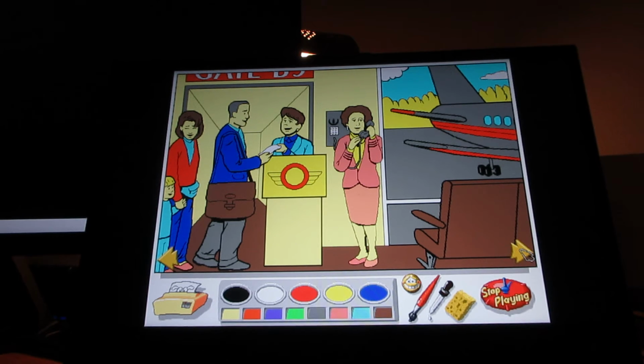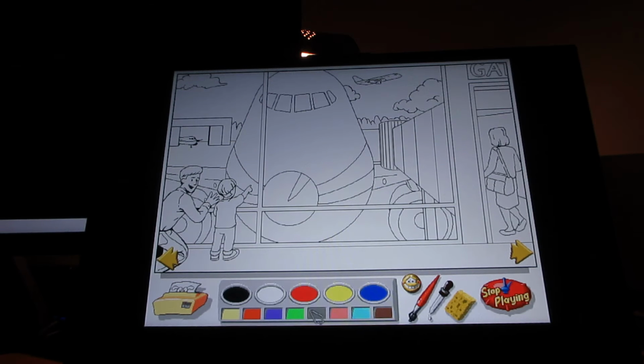Let's Explore the Airport with Buzzy the Knowledge Bug. I'm just finished up this last coloring. And here's next one.